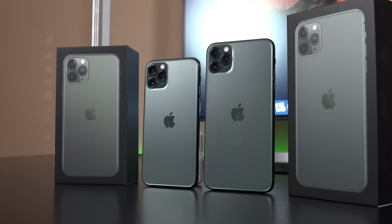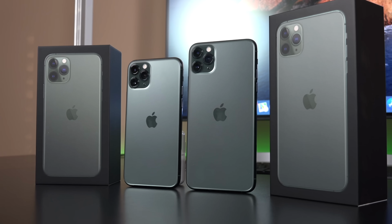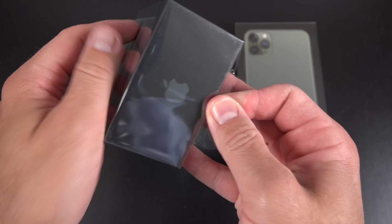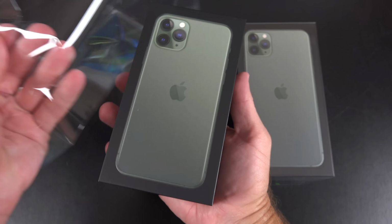So every iPhone usually debuts with a signature new color, and this year it's midnight green, and that's what we're going to take a look at here. It's sort of a dark green, sort of closely related to space gray. It's a really nice color, although at first glance it wasn't something I liked right away.